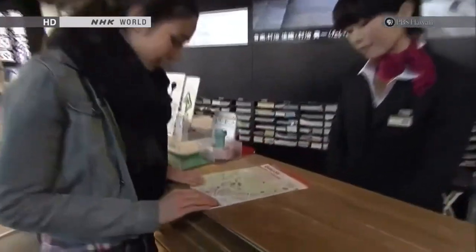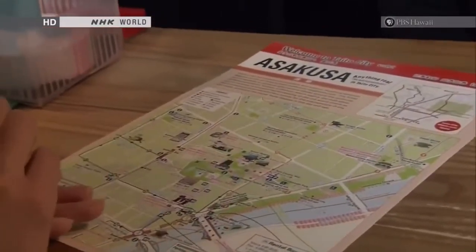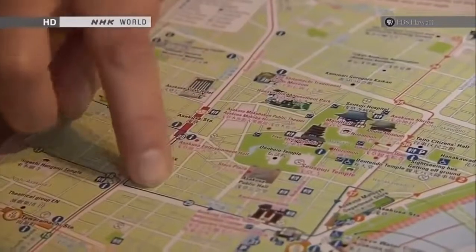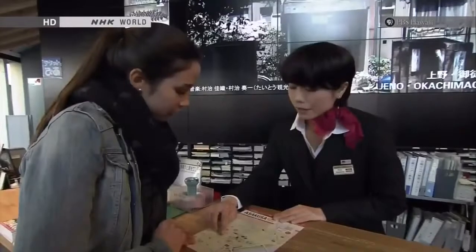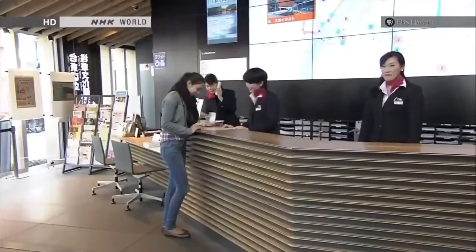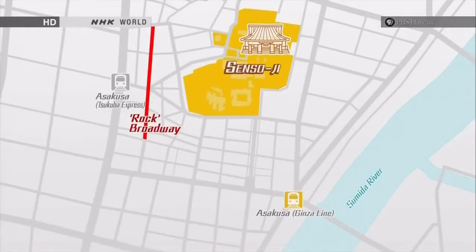Map around here. Oh, okay. So this is where the gate is and the temple where I just went. And what about this area? Is there anything interesting? Yes. This street is called Rock Broadway Street. There used to be a lot of movie theaters and playhouses there. You can see street performances on weekends here. Oh, that's interesting. Yeah, I gotta check the performances out. The Information Center's recommendation is Rock Broadway, right next to the Tsukuba Express Asakusa Station.